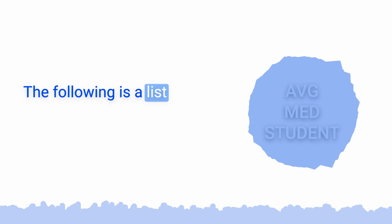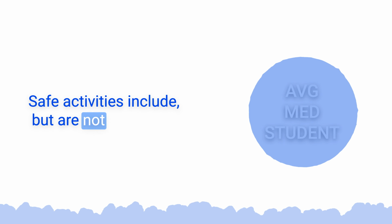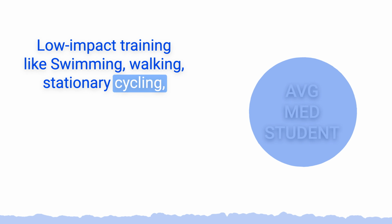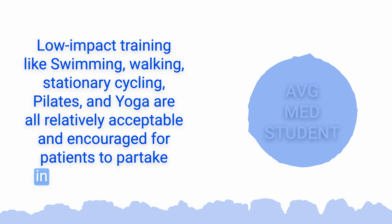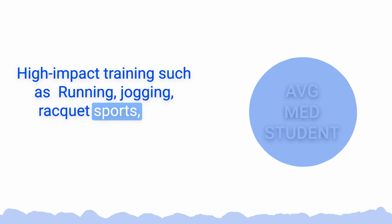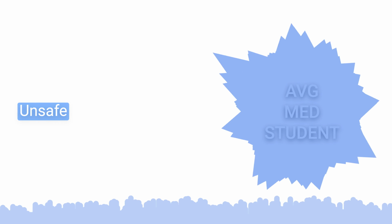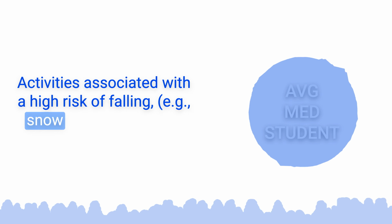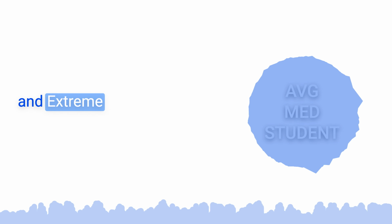The following is a list of safe and unsafe activities during pregnancy. Safe activities include, but are not limited to, low-impact training like swimming, walking, stationary cycling, pilates, and yoga, which are all relatively acceptable and encouraged for patients to partake in during pregnancy. High-impact training such as running, jogging, racket sports, and strength training should be exercised with caution. No pun intended. Unsafe activities include contact sports, activities associated with a high risk of falling, activities associated with high risk of dehydration, and extreme sports.